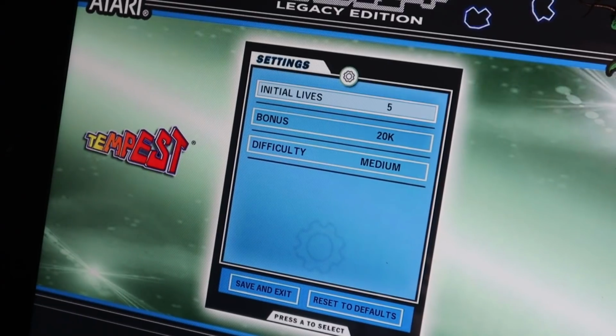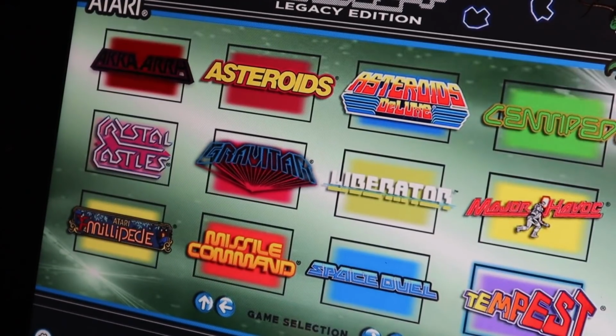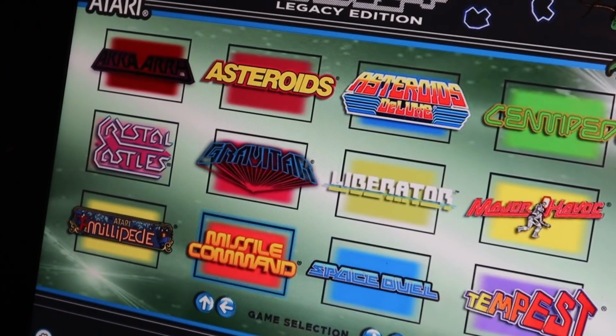Absolutely love that Arcade1Up continues to provide these on these newer generation wave cabinets. This is what we need to see on everything. No matter what game you're on, you can adjust the lives, bonus lives, scoring thresholds, as well as your difficulty. Can you remap controls? No, you cannot. But it's still really cool that you can adjust it for all 12 games.